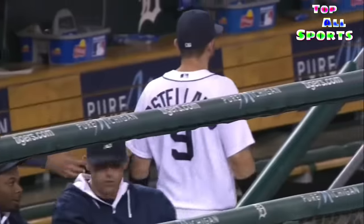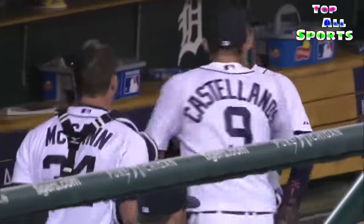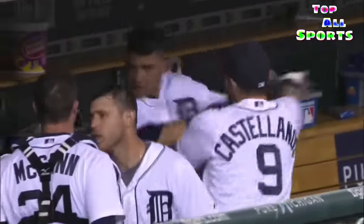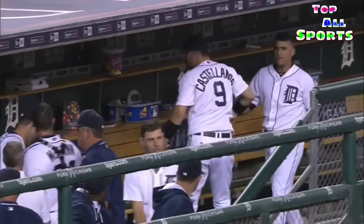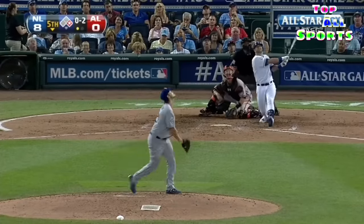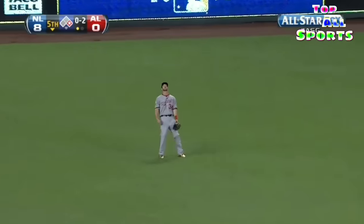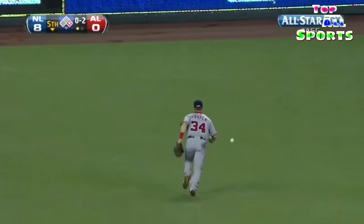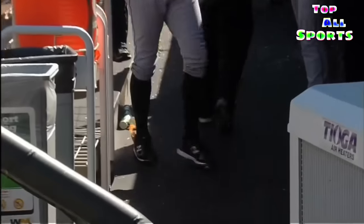And Plawecki. Well, in the last half inning, apparently there was a disagreement in the Tigers' dugout. McCann and Iglesias got into it a little bit. And Castellanos had to take Iglesias out of there, who fired his glove. One out. Fly ball into left. Bryce Harper. Can't see it. It goes behind him, and it's two on with one out.